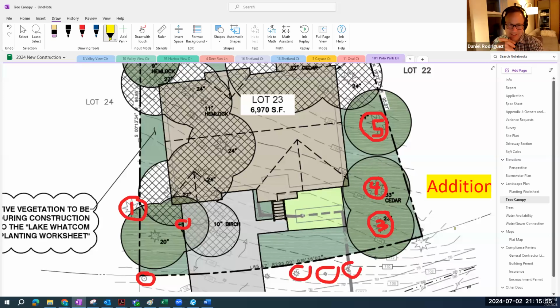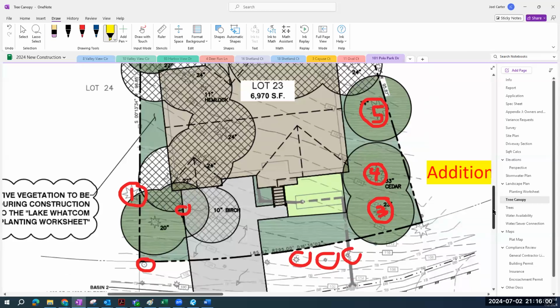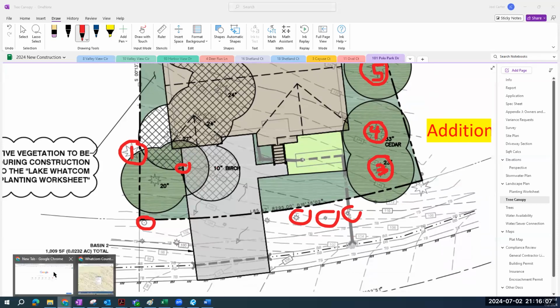It just seems like everything's going to be cut down on this lot. The whole front of it's going to be just clear cut. Am I reading this wrong? I would say the slightly more pessimistic part of me might respond to the trees that are in the right of way. Taking those down, the four trees we see circled there at the bottom of the screen might be simply for curb appeal when they want to sell the house, versus actually taking down a tree that's owned by SVCA for a legitimate reason.